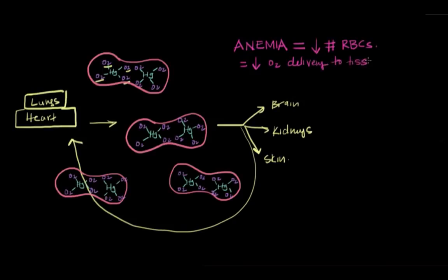Okay? And really, it's the decrease in the oxygen delivery to the tissues that accounts for all of the symptoms of anemia. So for example, if there's not enough oxygen being delivered to the brain, you get symptoms such as fatigue, right? So you start to feel really tired, right? Dizziness. A person can start to feel really dizzy if their brain isn't receiving enough oxygen. And it can become really difficult, right? Difficult to think and to concentrate.